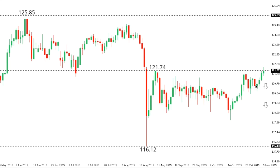Dollar yen. So dollar yen has traded up to some critical resistance right now, even taking out that key resistance at 121.74. But it will be interesting to see if the market closes above 121.74 on Friday. Inability to do so will keep the pressure on the downside for a move back down towards recent lows in the 118 area, and then eventually through the 118 area down to the August low at 116.12. Again, a close above 121.74 on Friday will negate this and open the door for a fresh upside move back towards those key highs that we saw all the way back in June, which came in at 125.85.